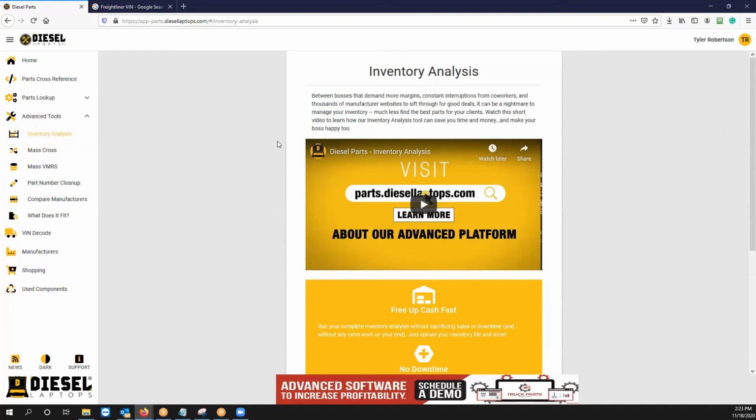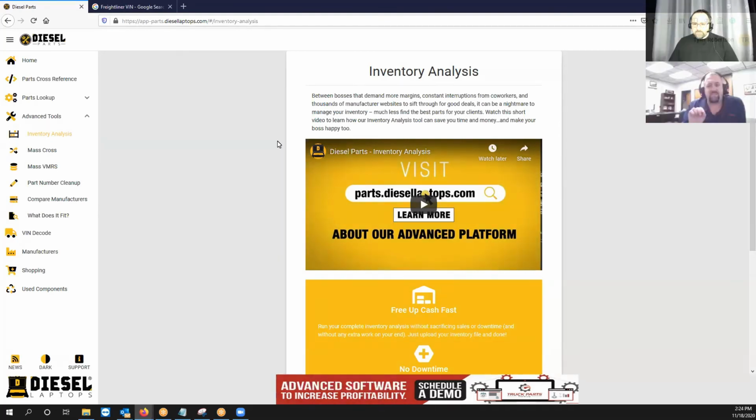What kind of a custom report does someone get? These tools are advanced features. Specifically, inventory analysis is a great tool because we can analyze a retailer's inventory, someone that sells parts. We can find where you have overlapping inventory on your shelf, which we call frozen capital, because you have 2 parts that cross. You didn't even know it.